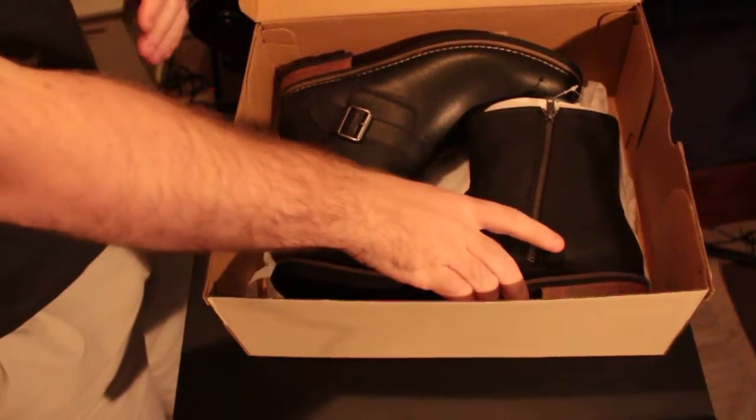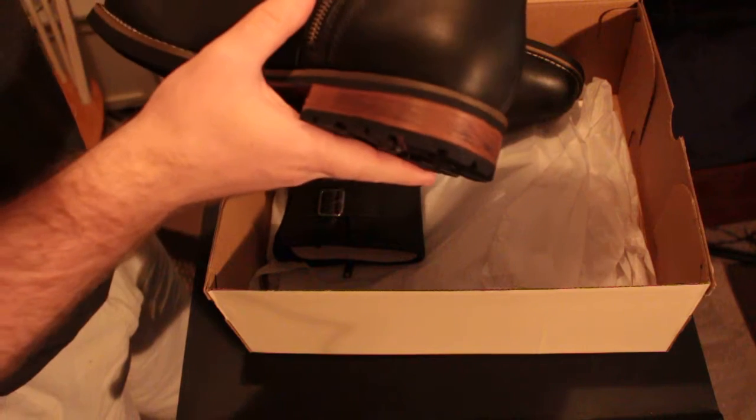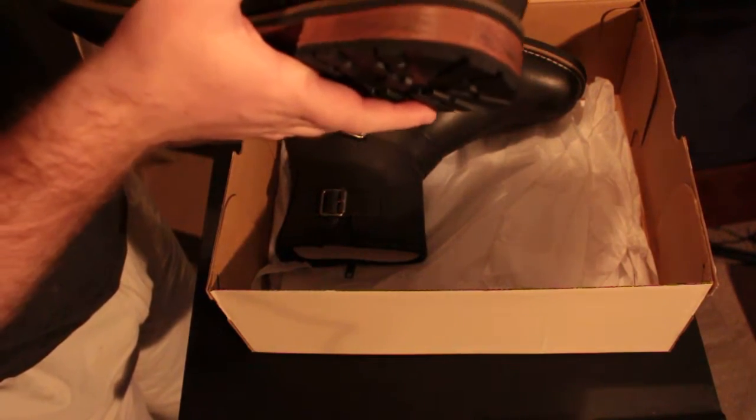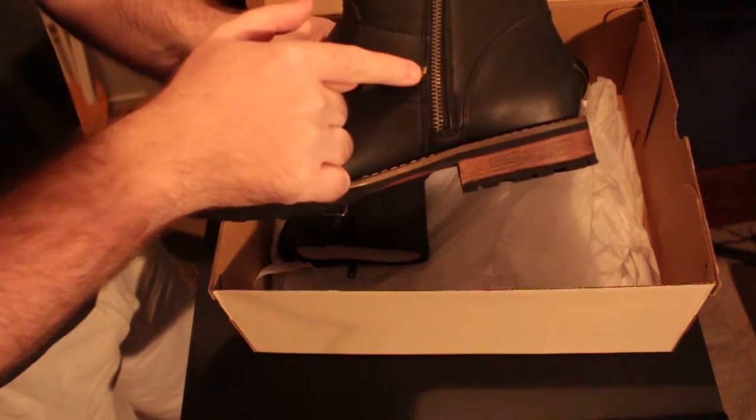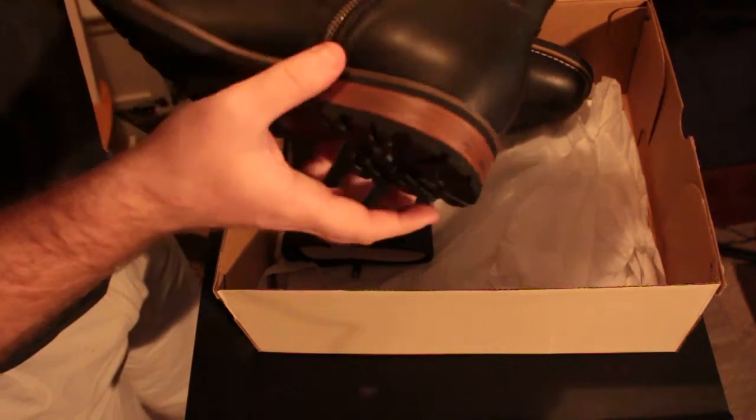There are a few differences, as you can tell. I mean, they do have the zipper. These ones had some damage when she got them, for me. I wish I would have noticed that, but I think I can honestly just take a marker and make that black. It looks like someone wore these before.